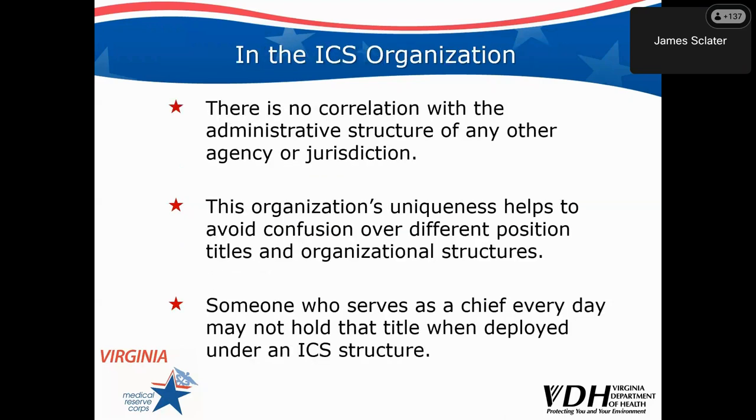So we're also going to look at, within the ICS organization, there is no correlation with the administrative structure of any other agency or jurisdiction. So when I said it's not your day-to-day, you may not operate that way day to day. In your day-to-day job, you may not have an operations section chief, an incident commander, et cetera. You may have a supervisor. You may have a boss. You may have people that work under you, but those terms aren't generally used. So it's not the same structure that you or another agency is working under. This is only applied when we come together for an incident like this.